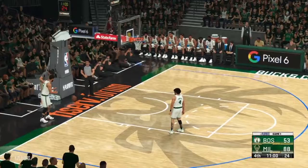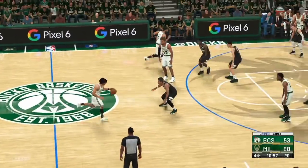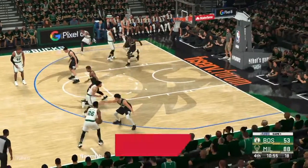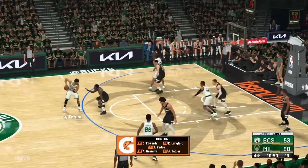And as we head into the fourth, we'll see if there's a comeback in the works or if it's more of the same for the first three quarters. On the floor for Boston, Jason Tatum out there with Nesmith. Then there's Edwards, and it's Langford in at the shooting guard position.